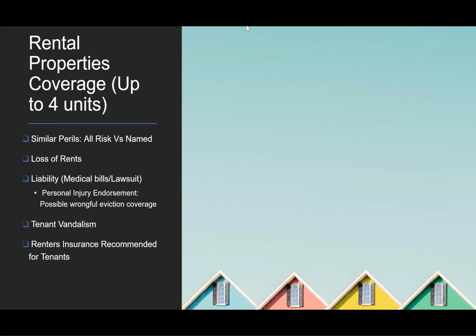The renter's insurance is important so that they can cover their personal belongings, and it would give them somewhere to live while the place is being rebuilt, to help them live somewhere else.